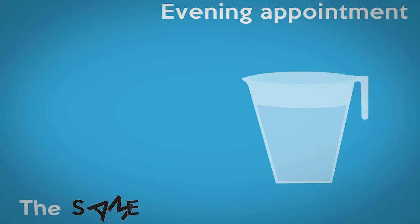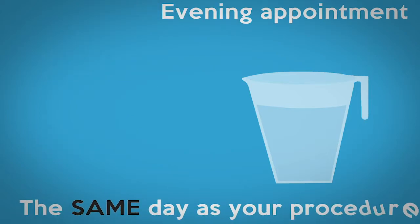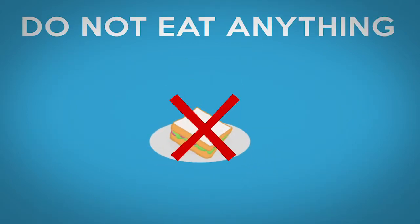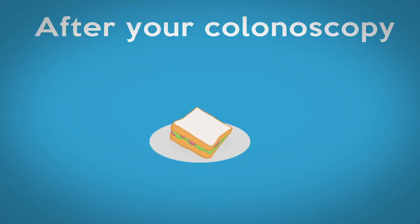And if you have an evening appointment, the solution should be made up and drank at 7 a.m. and 10 a.m. the day of your procedure. Do not eat anything on the day of your procedure until after you've had your colonoscopy.